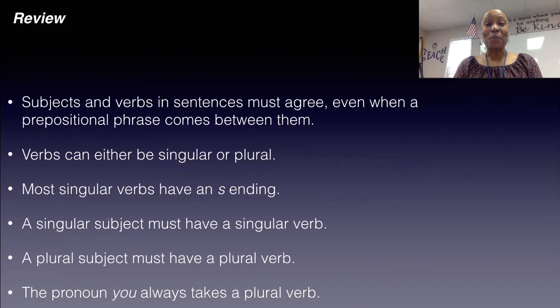Now, we learned that most singular verbs end in a particular letter. Do you remember what that letter is? Yes, an S. Very good. A singular subject must have a singular verb, and a plural subject must have a plural verb. We did also learn that the pronoun you always takes a plural verb when it's used in a sentence. Very good. So go ahead and be sure you review these rules. We are going to now move forward and practice some of them.